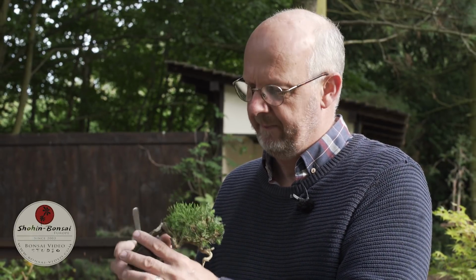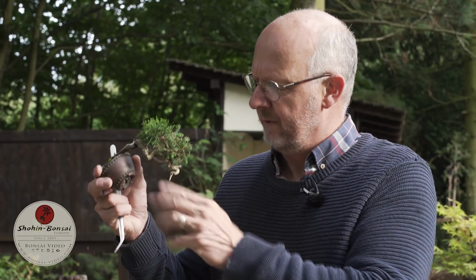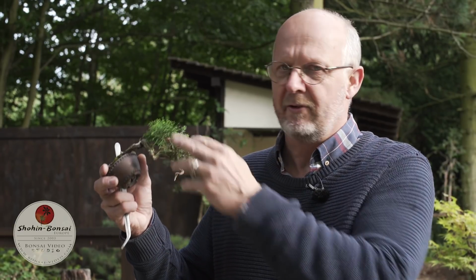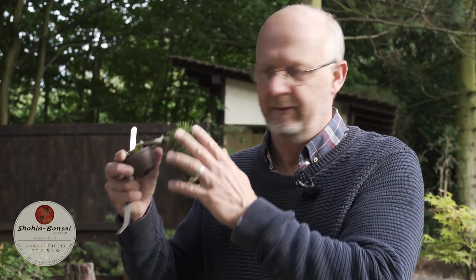So I will take a pair of tweezers and start just cleaning out what is dead, and then I will analyze what I can remove and what I want to stay. As you can see here, I have a piece of deadwood here. This is something I have made. Originally there was a bunch of foliage or needles growing down here. I had to remove them at a point because otherwise the tree would just continue growing and getting bigger and bigger, and I tried to keep this as a small mame bonsai as long as possible.